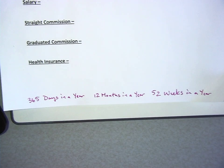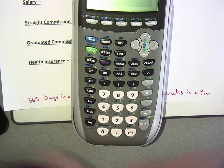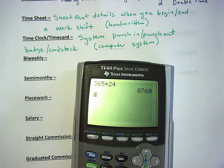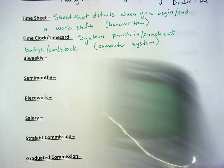How many hours? I bet we could figure it out. How do we do it? You take the 365 times 24. 365 times 24 is 8,760. And then you can times that by 60 to get minutes. And then another 60. 525,600 minutes in a year. 31,536,000 seconds in a year.